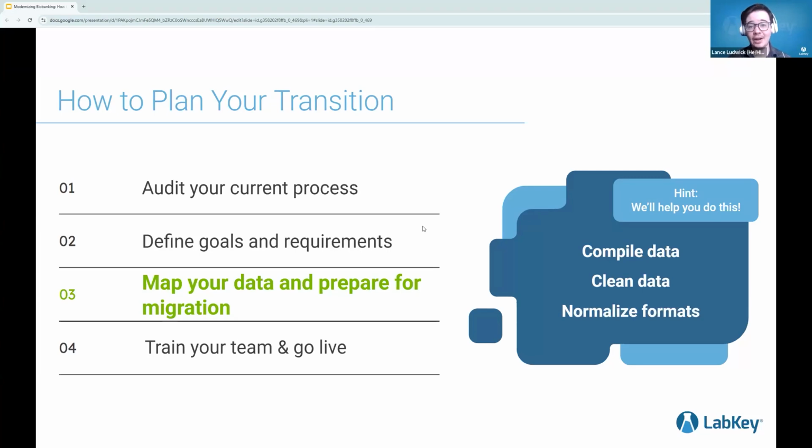And then you'll want to prepare that data for importing. You'll want to clean up those fields. You'll want to validate your data, normalize those formats, and get it into a format the new software can read. Every software has slightly different requirements for importing historical data. Sometimes you have to do it manually. Other times you can import those spreadsheets. So you just want to double check and make sure it's in the right format. And that is probably the hardest part. But you don't have to do that step alone.